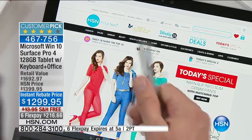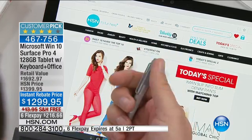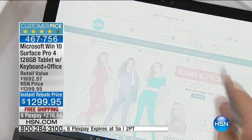But if you want to make a copy of something, we're going back to that pen. See the little button on the top? If I tap it once, that brings up OneNote. If I tap it twice, you'll see the screen just changed. It just took a picture of the whole screen.